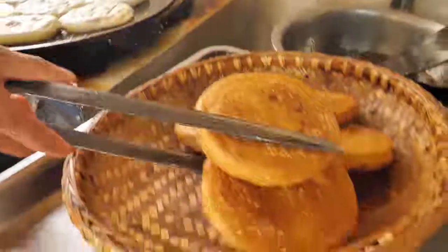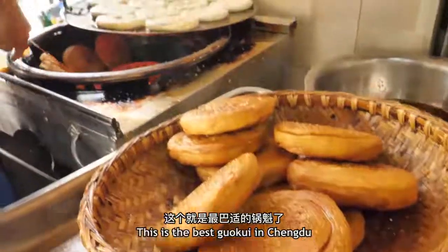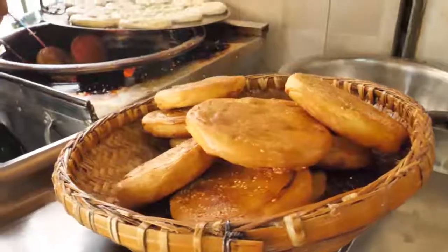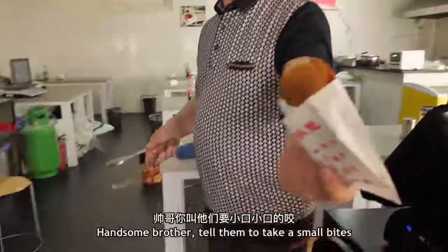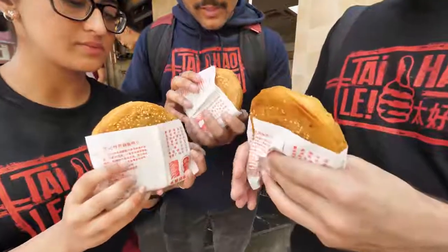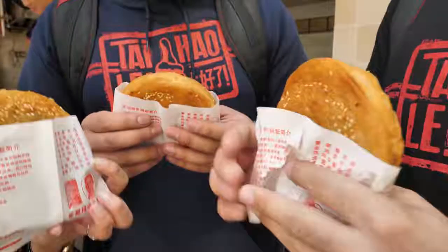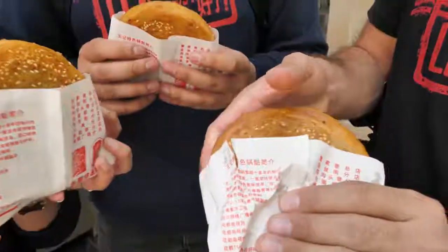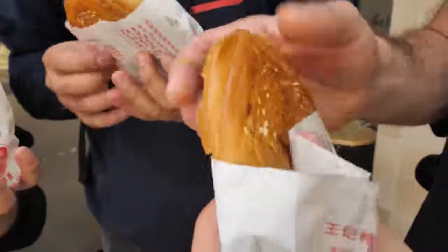Oh, wow. Isn't that beautiful? The best gokui, that's what he says. They're intensely hot. And actually, you're going to want to be really careful with these because they are intensely hot. You can actually just break a little bit. Oh, loosen it up. Cheers.